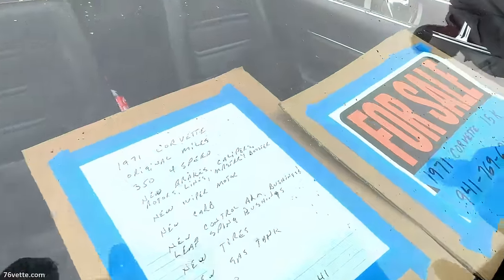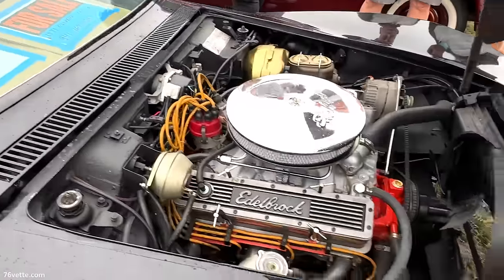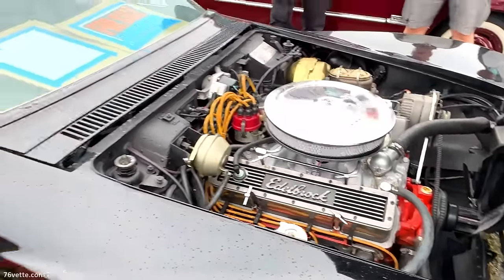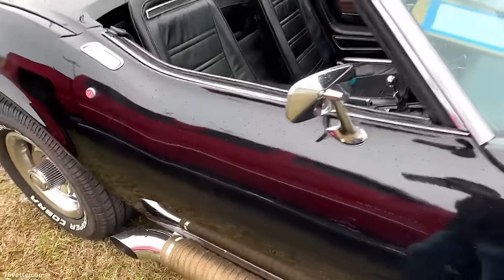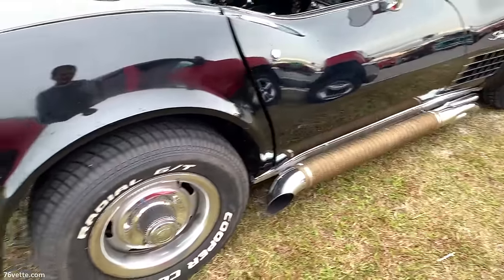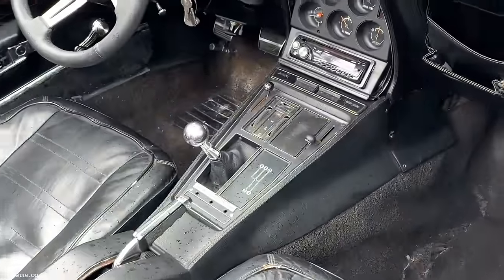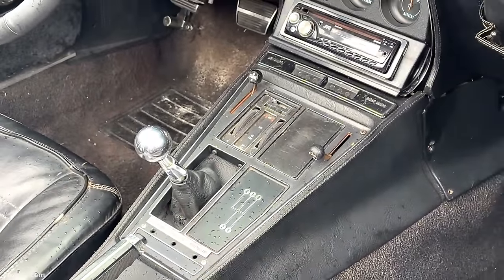71. For 15,000. Like you said, it's only been parked here for a little while. And it is a convertible. Yeah. It's got these god awful side pipes, but that's something that someone can fix. And it is a 4-speed car.